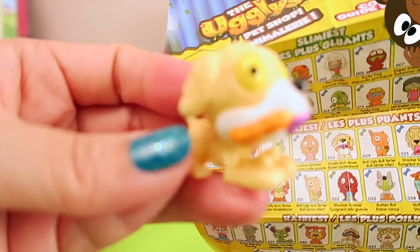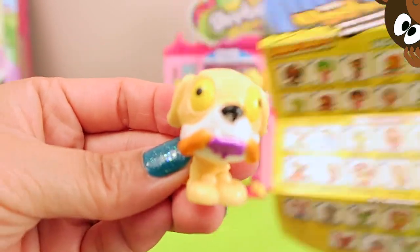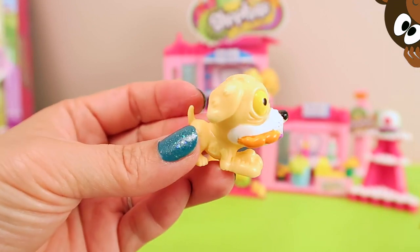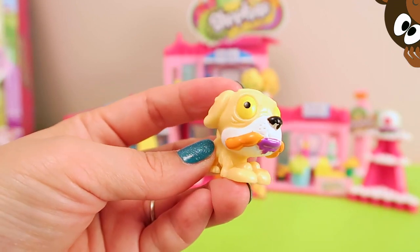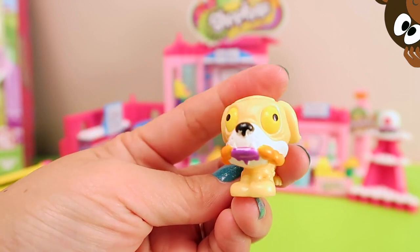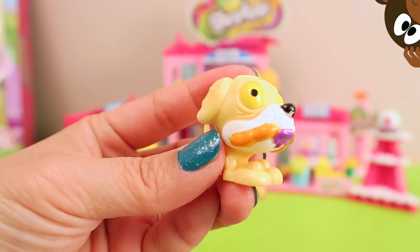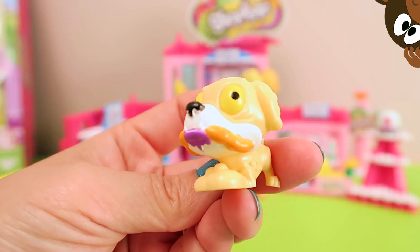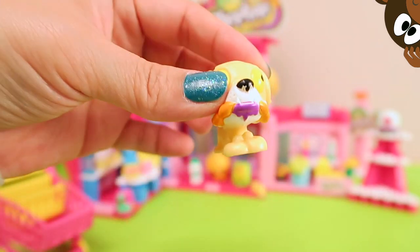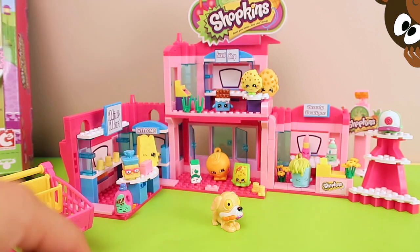And look, he looks so scared. He's actually kind of cute. If you look really closely, he's actually kind of cute. And he's holding this little toy rope in his mouth. If his eyes weren't so yellow, he might be kind of adorable. Okay, so let's put him down and see who else we got in this Ugglys Pet Shop surprise bag.